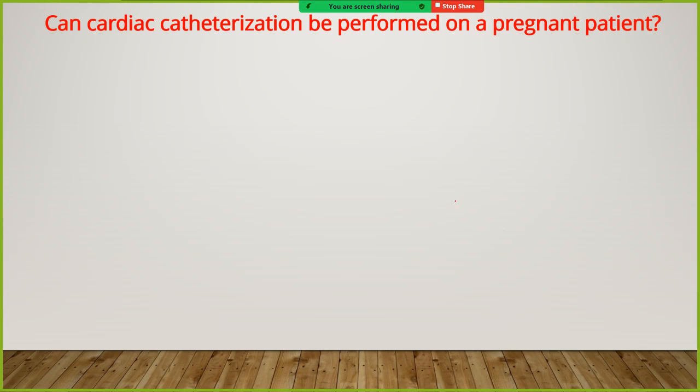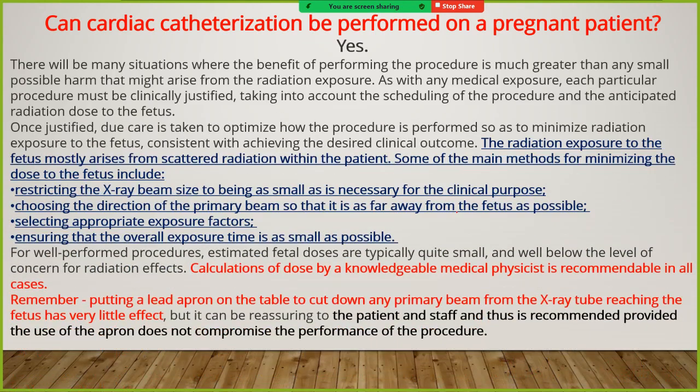Even cardiac catheterization, after justification, you can do for any pregnant patients, okay? But you have to justify the case first. If it's mandatory, it cannot be delayed, and you can do that. And you have to reduce the acquisition parameters to optimize the dose for the patient and for the pregnant patient.